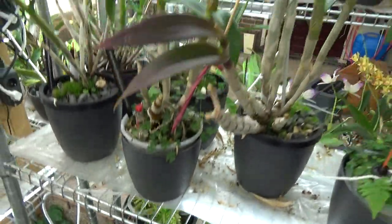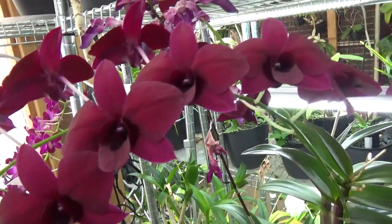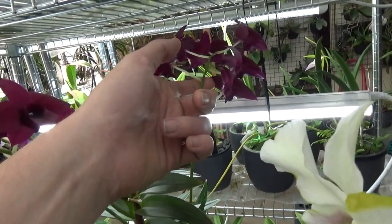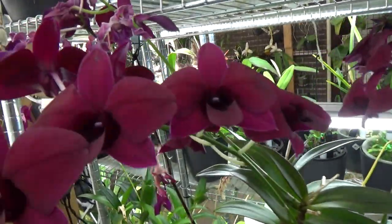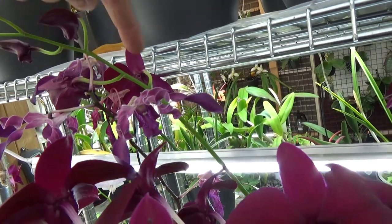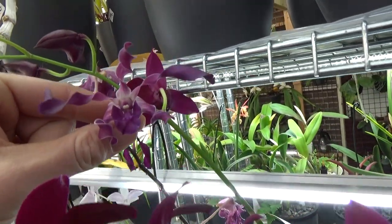And up here, the Thailand's Black. Also blooming. And it has a beautiful, beautiful spike going here. And we have one here. And it's working on this spike over here. It just opened the first bloom there. And then this one is really going over now, the curly one.